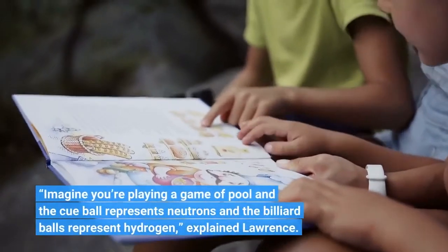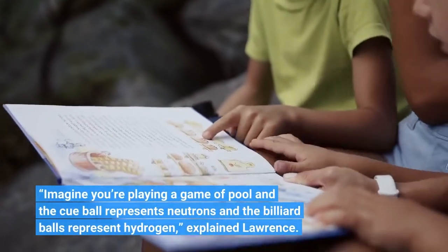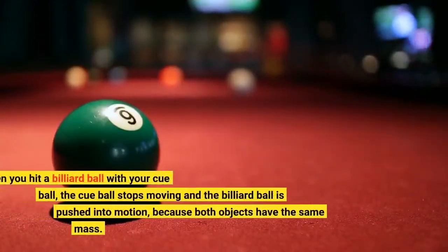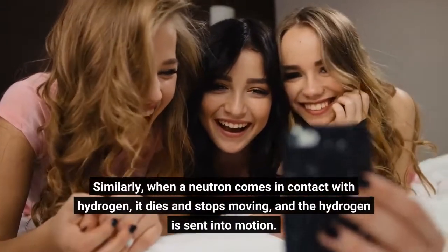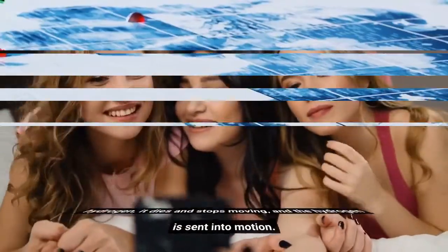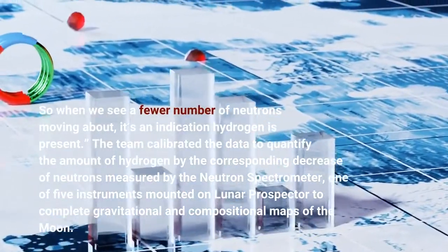Imagine you're playing a game of pool and the cue ball represents neutrons and the billiard balls represent hydrogen, explained Lawrence. When you hit a billiard ball with your cue ball, the cue ball stops moving and the billiard ball is pushed into motion, because both objects have the same mass. Similarly, when a neutron comes in contact with hydrogen, it stops moving, and the hydrogen is sent into motion. So when we see a fewer number of neutrons moving about, it's an indication hydrogen is present.